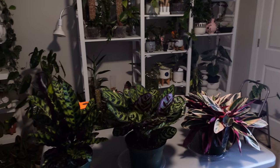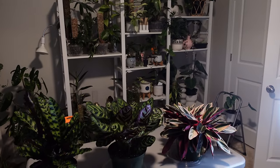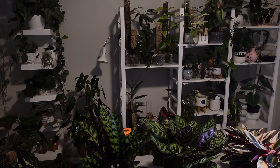I'm gonna finish watering these, and then I think I'll show you my cabinet and maybe check that real quick. I'll at least show you the corms. And then I might do a few others, and then I'll probably call it a night. We'll see.